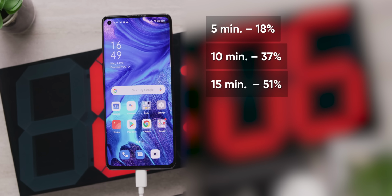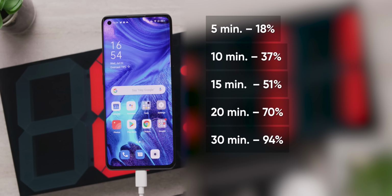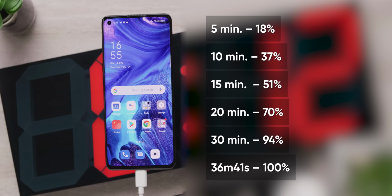At 15 minutes, we were up to 51%. Then by 20 minutes, we were at 70%. 30 minutes brought us to 94, and so on and so forth. Honestly, I didn't expect the full charge to come so on the nose, but we hit 100% at 36 minutes and 41 seconds.